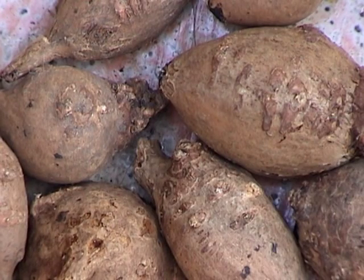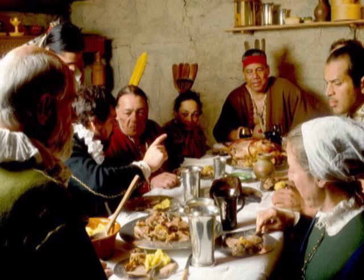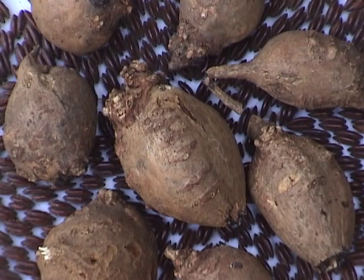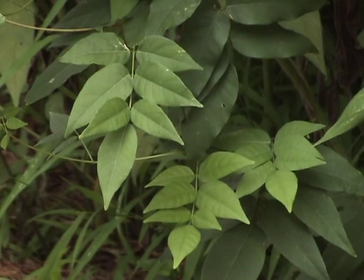Groundnut has a long history of use in Massachusetts. During the 1600s, English colonists survived in part thanks to the generosity of the Wampanoag people, who showed them how to prepare the edible groundnut tubers. Over 200 years later, Henry David Thoreau praised their virtues in his book Walden. And today, will they become a staple food in our diet or remain obscure? Only time will tell.